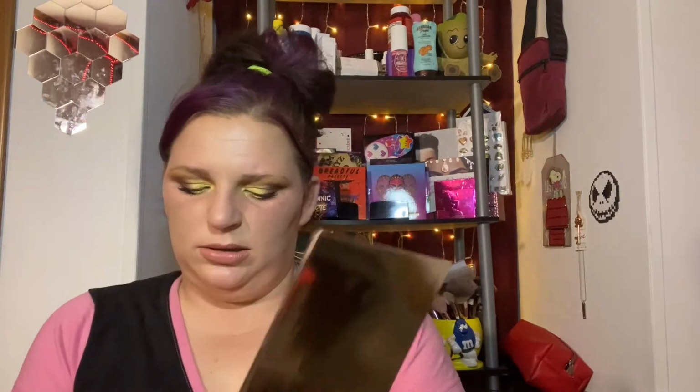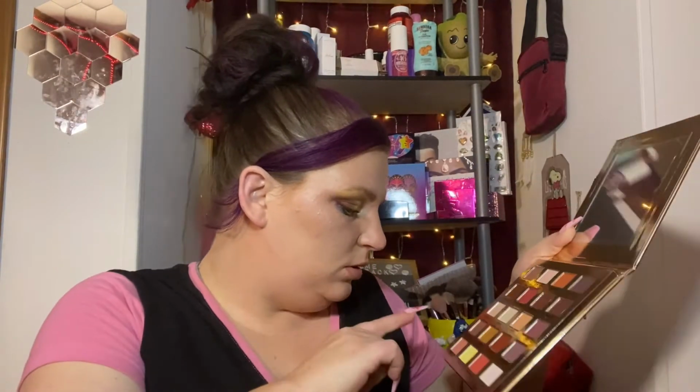So I'm going to set that aside. I've never used it yet. I just swatched it. 1, 2, 3, 4 shades. When I got it, it's beautiful. I like the yellow in it. I like the purple. I don't know. I might try to use it. Then I just swatched it.